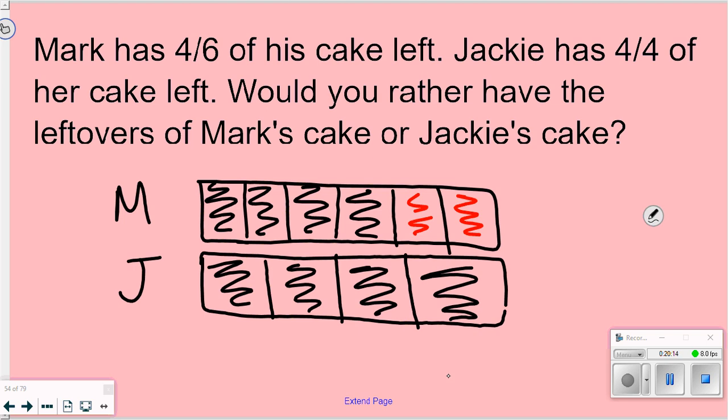If you had to share Jackie's cake, that would be a bigger piece. It would be harder for you to eat because it's a bigger piece of cake. Heidi, what? I have a question. Go for it. Well, not a question. Can I share mine? Sure. I would rather have the leftover of Mike's because he ate 2 sixths left. He had 2 sixths left over, and Jackie has all of it left over, and I don't like it.